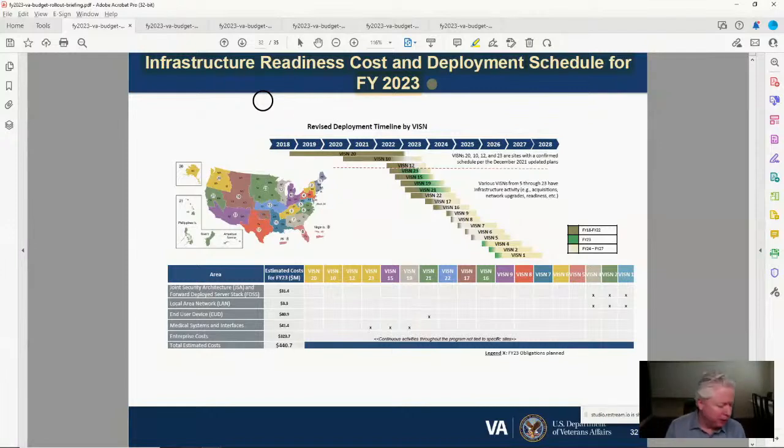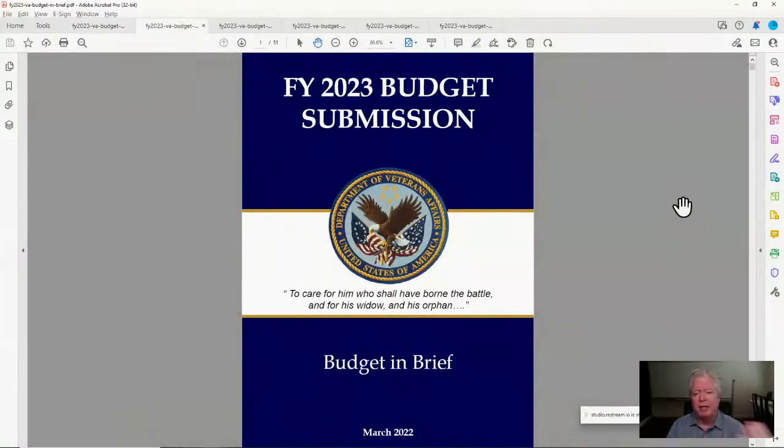To me, looking at a budget is not about being able to regurgitate that the VA has a $135 billion budget for contract dollars or something. It's not about just regurgitating facts. It's about looking at the budget and going, how can that budget help me create a strategy for my business development and capture efforts? Okay, so let me move into this next document here.